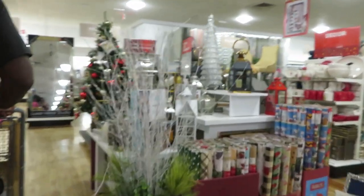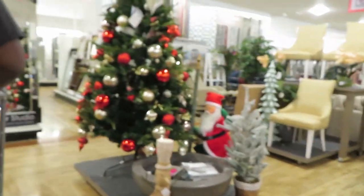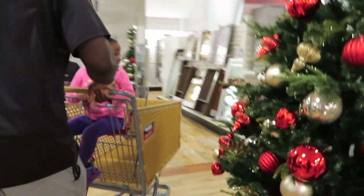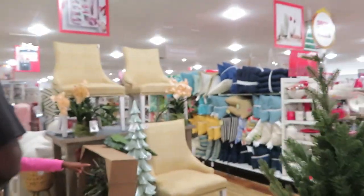We have arrived to Home Goods and they have all their Christmas stuff up front. Skylar was like, oh, it's so pretty. But we are in here on the hunt for a rug and possibly some decor items if I find something I like.